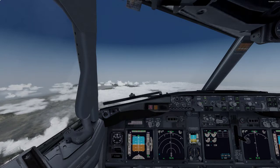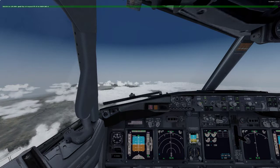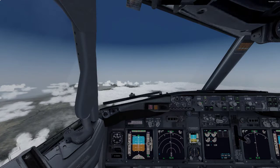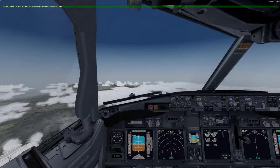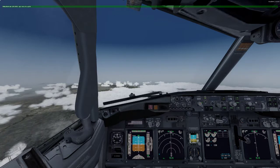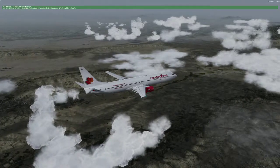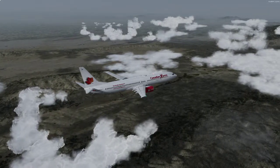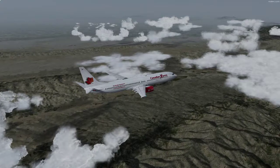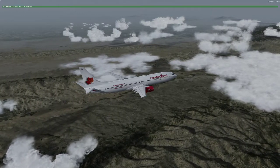Good day, Los Angeles Center, King 678 with you. Evening, LA Center, this is WestJet 1698 with you at 370. Express 678, LA Center, welcome aboard, sir. Good day. United 820, turn left heading 110, vectors back to Los Angeles Airport. 110, United 820.